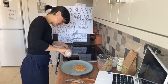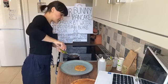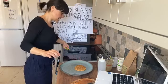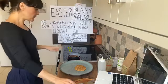Okay, right, there we go. Just add a dash of oil to this because it's dried out a bit too much, which is why this one's a bit browner than the last one, but that's okay. We'll just make sure that we use the lighter coloured side.